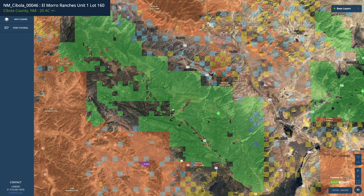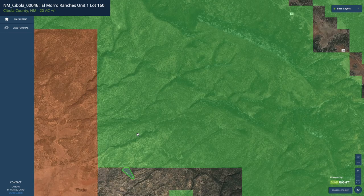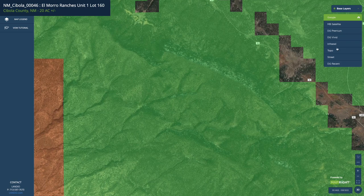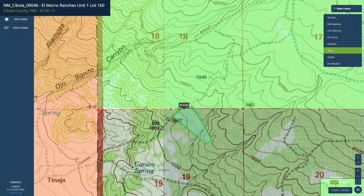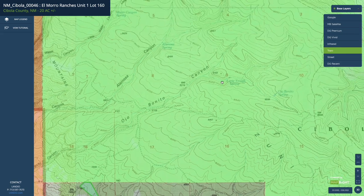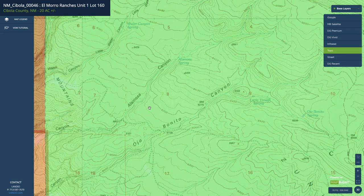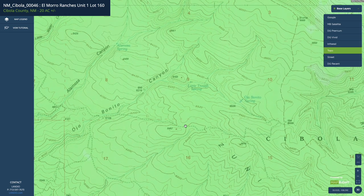And if we zoom in, I'll show you some of the terrain here. You can see the dense tree coverage, the peaks and valleys. We'll turn on our topographic map. You can see there's trails all throughout this area. You can see several springs marked on the topographic map. Some of these springs will actually create waterfalls. You can see the diverse terrain, the elevation changes.